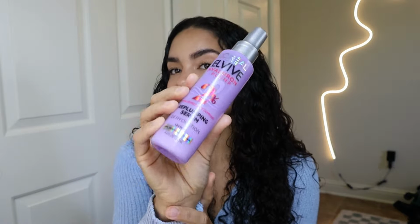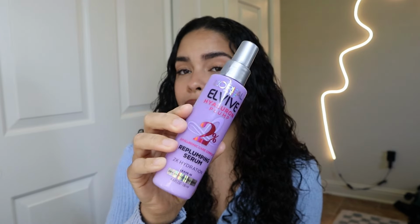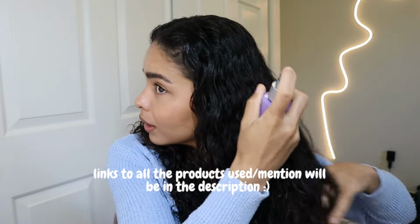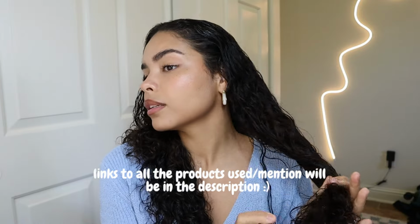But the first thing I like to put all over my hair is the L'Oreal Elvive Hyaluron Plump. It's a super, super hydrating leave-in conditioner. And yeah, I just spray this all over. And I am working on kind of dampish hair just so that it takes less time to dry once the products are in. But I just spray this all over.